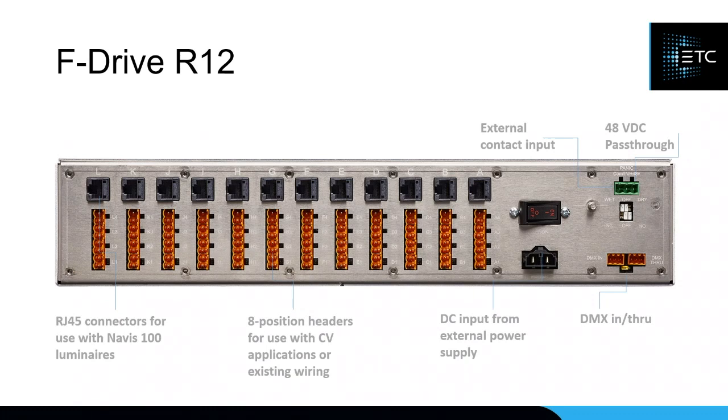That allows you to terminate your existing cable. You also use those orange headers if you're using constant voltage loads. Constant voltage loads, things like LED strip, LED tape, or also the arc lamp card and the arc lamps, which is technically a constant voltage system as well, can only be connected to R12 using the orange headers.